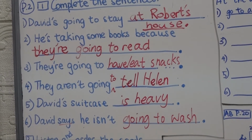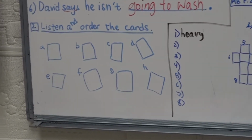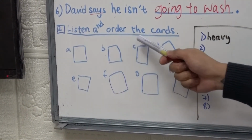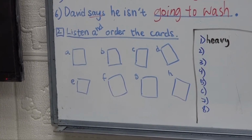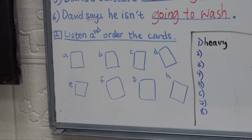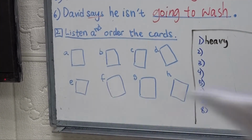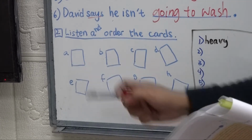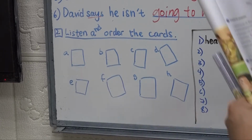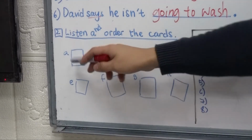So same page, page 2, part 2. We have to listen and order the cards. What does order mean? Order means put numbers from 1 to 8, okay? In this case, 1 to 8, because we have 8 pictures. We have picture A. What is in picture A? What can you see? We can see a tent. Picture A is a tent, okay? If you're confused, it's this one.